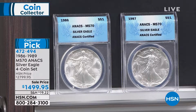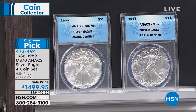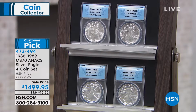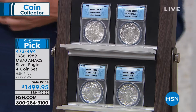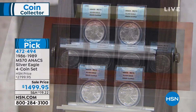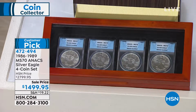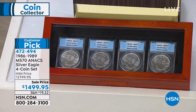We're a little spoiled now. We're used to getting all of our coins in Mint State 70. The minting process today, the mint is much better at it. I mean, the equipment is light years ahead of where it was 35 years ago, as well you can believe. People are collecting these much more as coins. When they were originally made, they were more made almost like silver bars, if you will. There wasn't a lot of care taken with those. So early year American Silver Eagles in perfect condition are almost impossible to find. To be able to get the first 4 years is virtually unheard of.